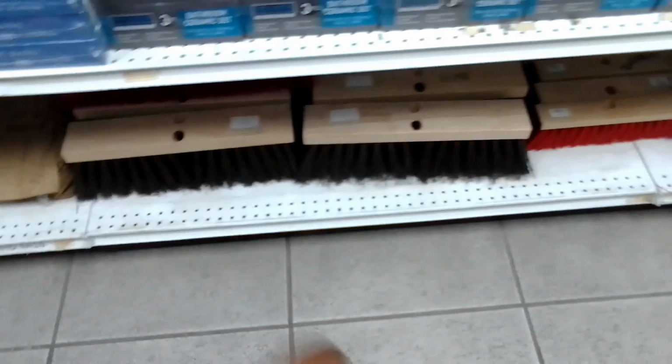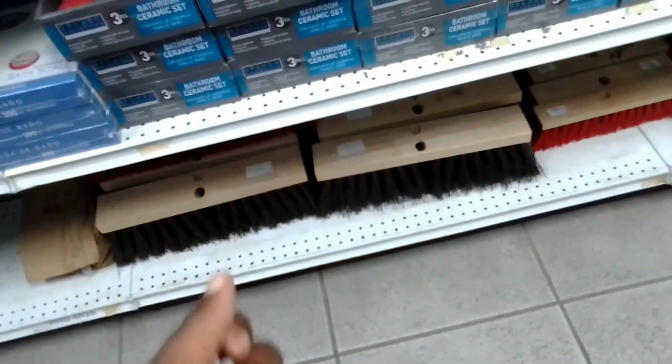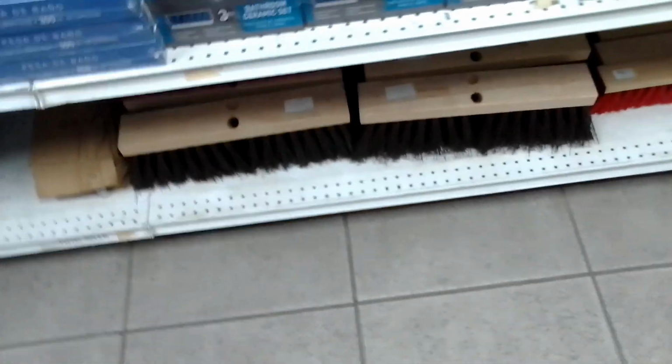Here we have some of it. And some really strong brooms, maybe for businesses, you know, really sturdy. So I guess people use this in business places with the yard.